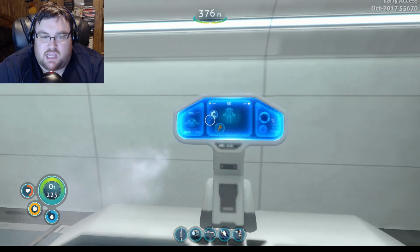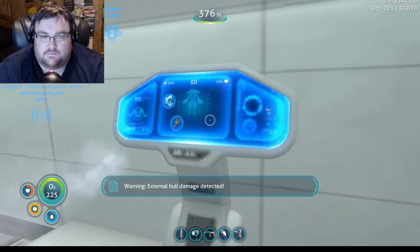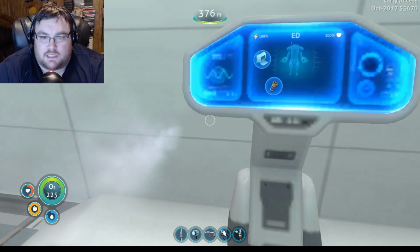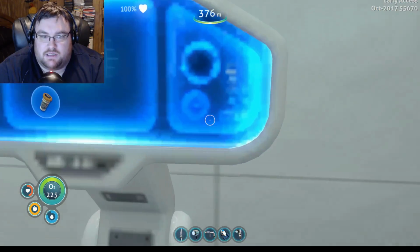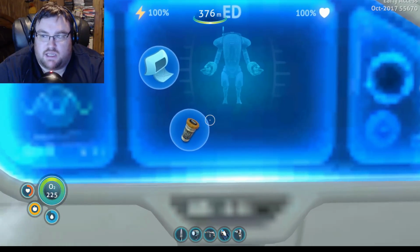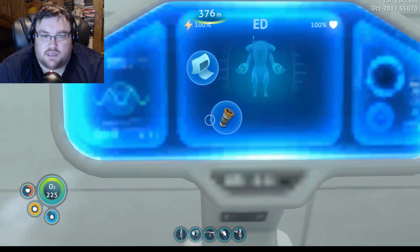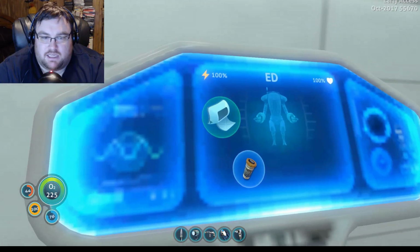A mysterious thing has appeared in Polly. Warning. External hull damage detected. I know, Polly. It's okay. So, this apparatus has strangely appeared. I'm guessing the developers of the game decided that this is going to be an addition to the Cyclops. Not really sure what it does yet. It doesn't have any areas where I can click.